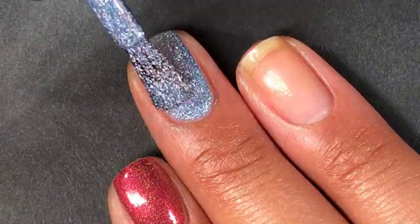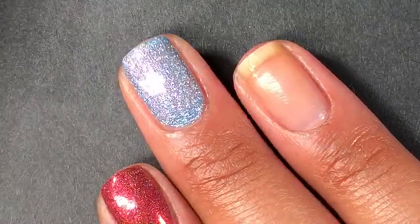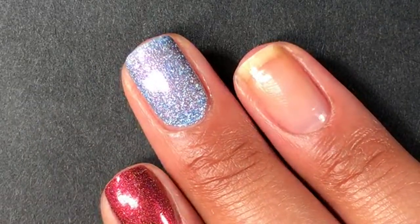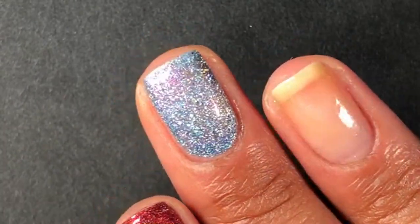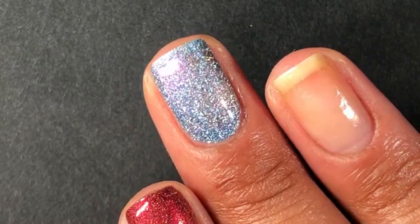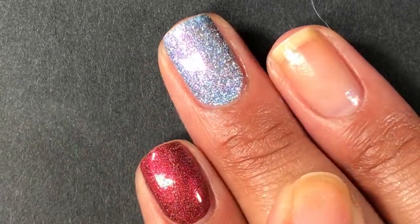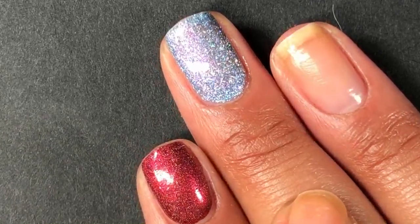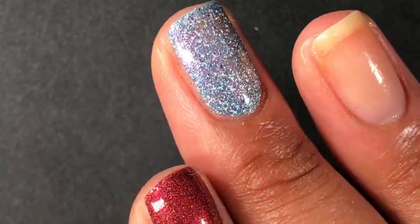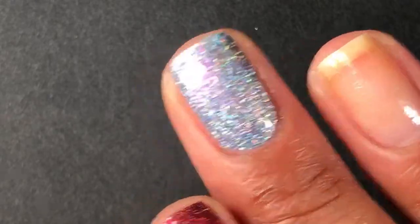And oh my gosh. Yes. This is why I'm such a fan of Bluebird Lacquer. There are very few indies where you get that kind of coverage in one coat, and it's so packed with goodness. Oh, this is crazy. It's so pretty. I'd wear this one throughout the winter. It's perfect for January, for February, as well as December. It's just winter in a bottle.